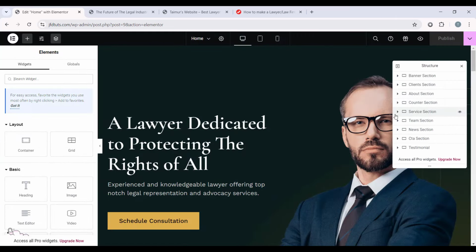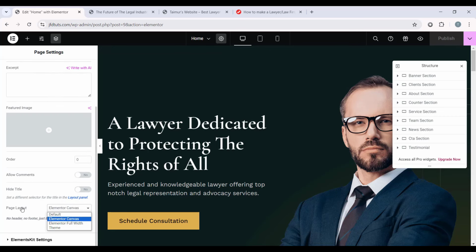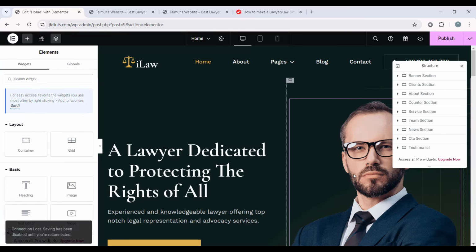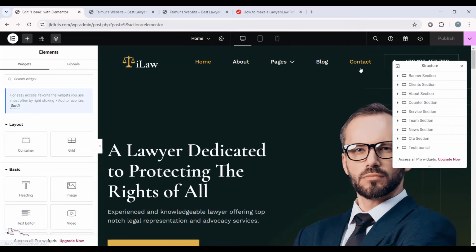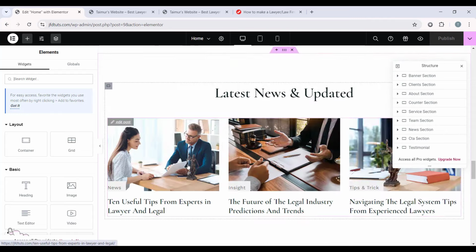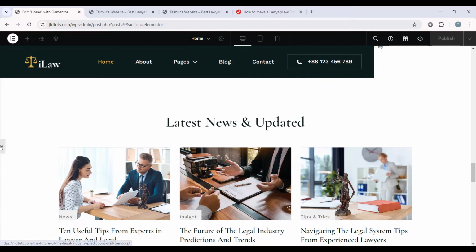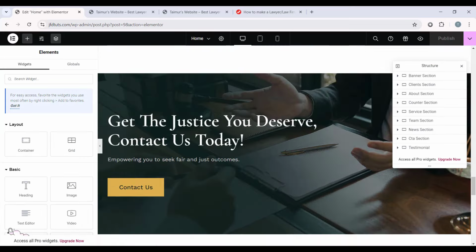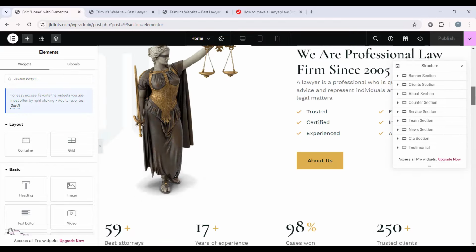So to bring the header and footer, simply go to this setting, page setting, and make this Elementor layout to Elementor full width. And we will have our header and the footer on the bottom. Also in our home page, we had the blog section, right? So right now, after adding all the blogs, it looks like this. It shows 3 of our latest posts or blogs. Alright, so basically we can say our home page is fully completed with all the sections.